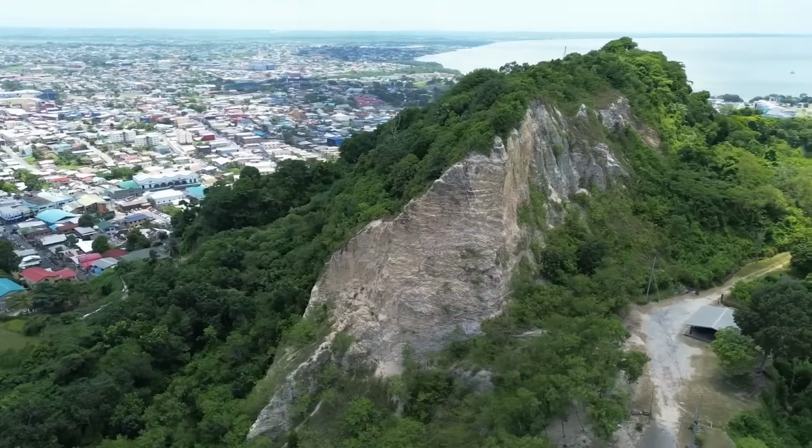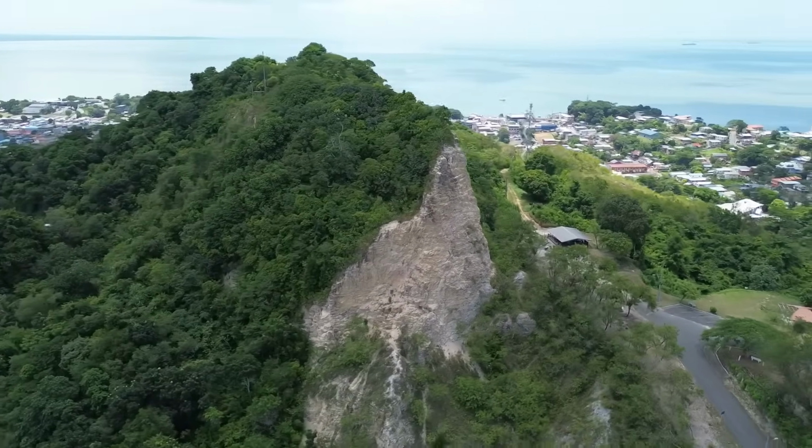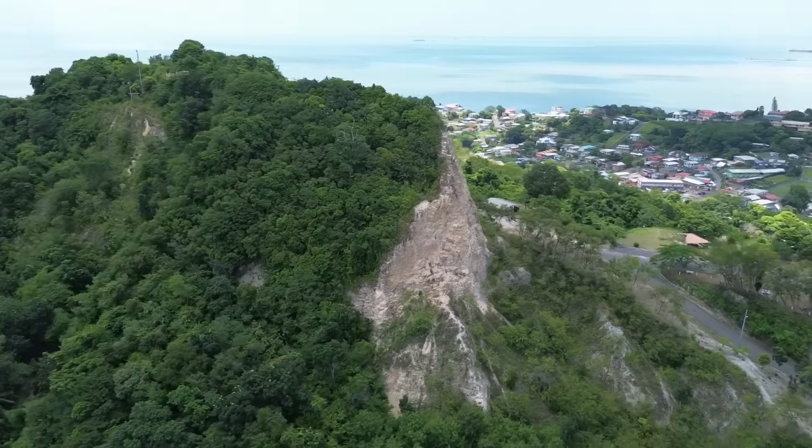San Fernando Hill, right here in South Trinidad. Now the hill is in the middle of San Fernando itself. All the houses and things were built around it, and it is a natural heritage park right here in Trinidad and Tobago. So let's explore a little bit. Yeah, Trinbago Vibes, let's do this.